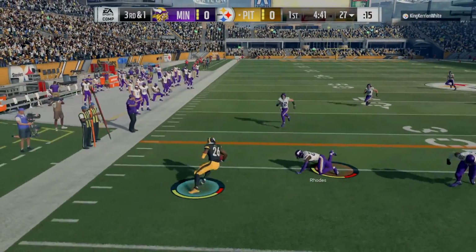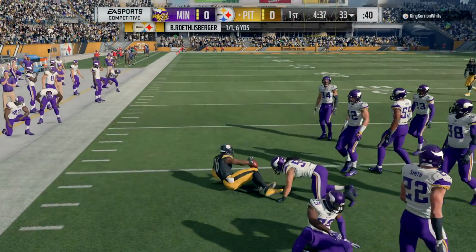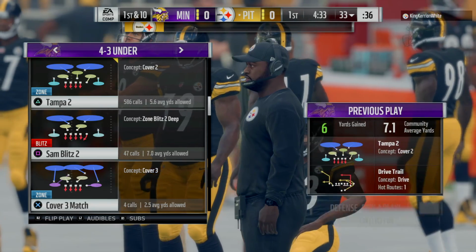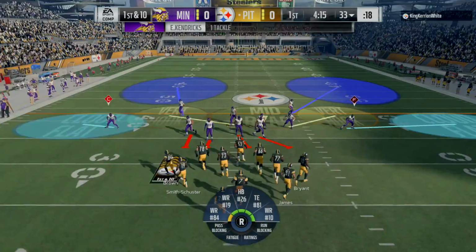He's going to flip that out to the flat. It's complete. And brought down, but not before he was able to break the tackle, and the extra effort moves the sticks. It's a pickup of 6 and good enough to move the chains.